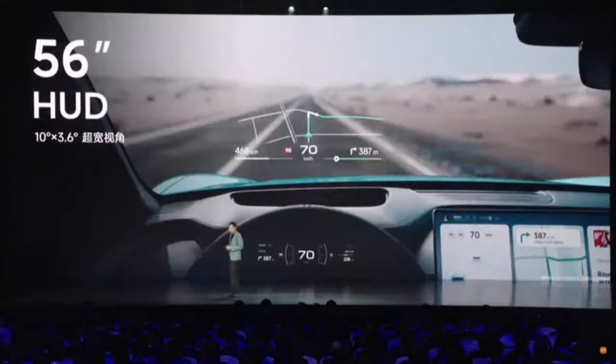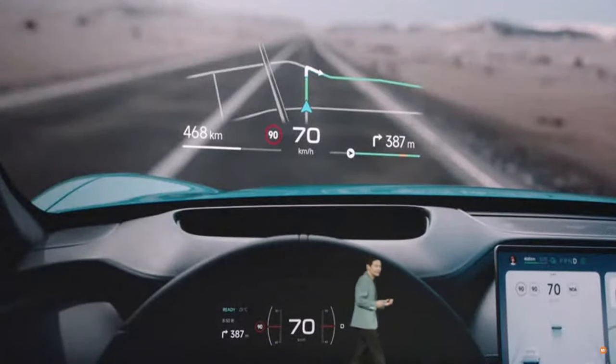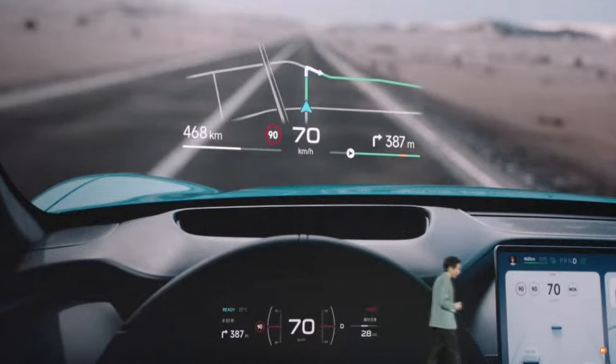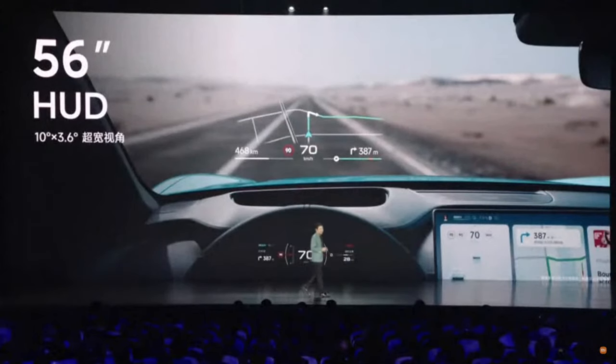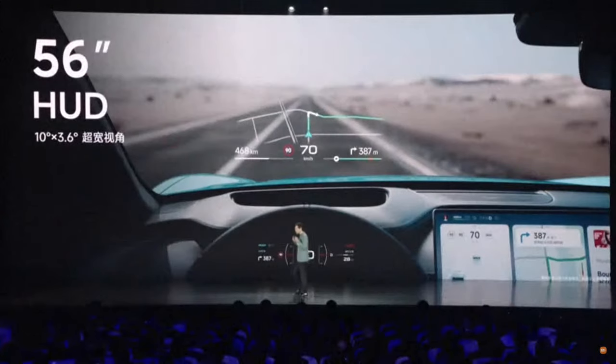And in this car, what I think I did really well is the super big 56-inch HUD. Why do I want to emphasize the HUD? Because several of my cars have a HUD. If it's not adjusted well, it can be very annoying. Sometimes I had to turn off the HUD. Sometimes I even feel it is such an unnecessary function.